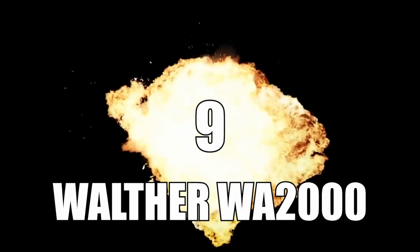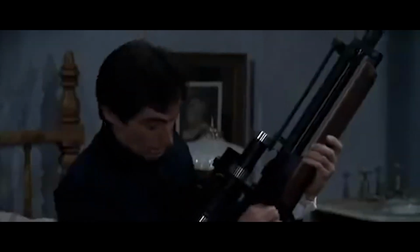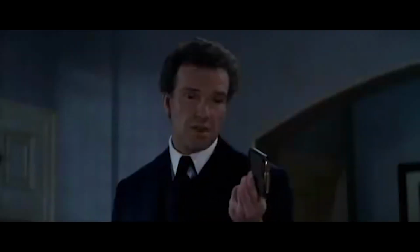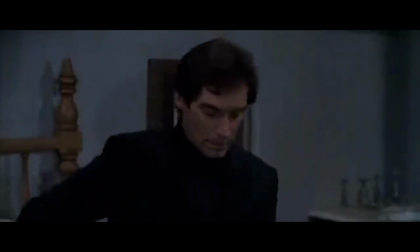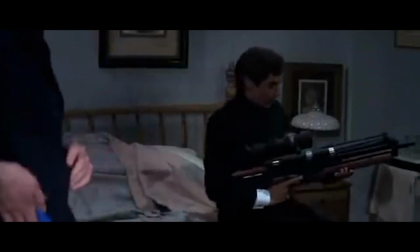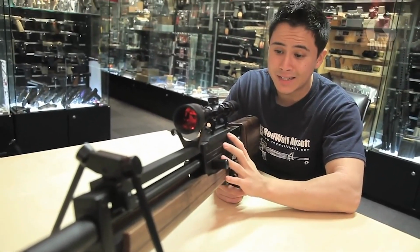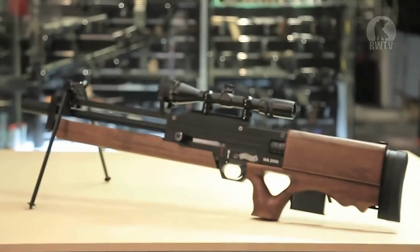Number 9, the Walther WA2000. The Walther WA2000 is an iconic sniper rifle, and it made its one and only debut in the 007 series in 1987's The Living Daylights. Up until this point, there had not been many dedicated sniper rifles in the franchise, but when you saw the WA2000 lying there on the bed, it just fit the mold as a gun for a secret agent.